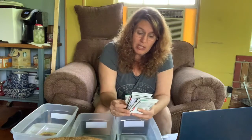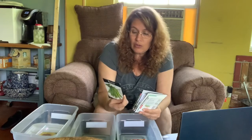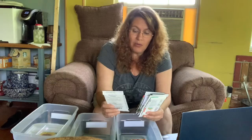My Kajari are doing super well. I don't want to plant any more of those. I have a ton of beans out there. Do I want to plant more beans? Let's hold on to that thought for a minute.